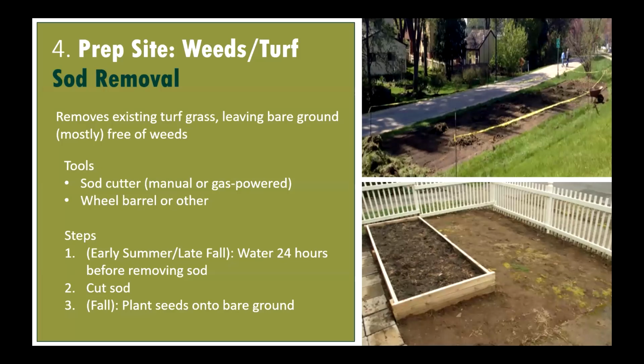And if you have St. Augustine, that's going to be pretty easy, and you'll probably be able to remove it in chunks, like pieces of sod, like you put it down in. If you've got Bermuda grass, it is going to be a little bit more difficult, and you're going to want to maybe till up the soil a little bit to make sure that you're raking out any of the runners and the roots and everything that might be left over. If you just have a bunch of weeds growing, those are usually pretty easy to get out and to remove.